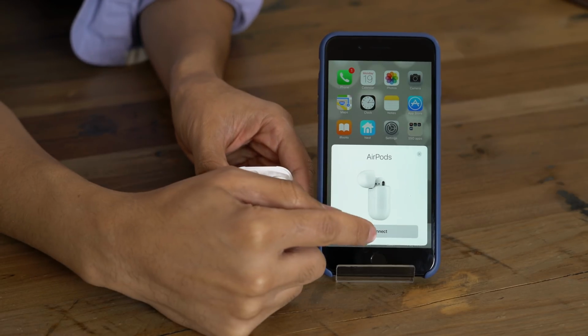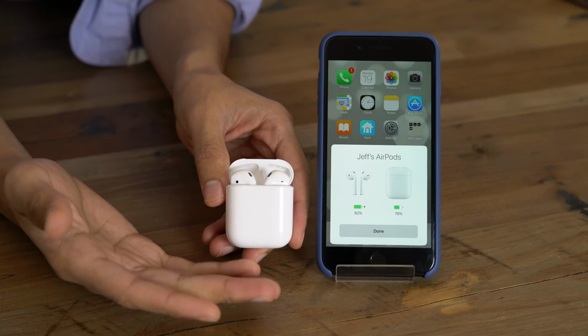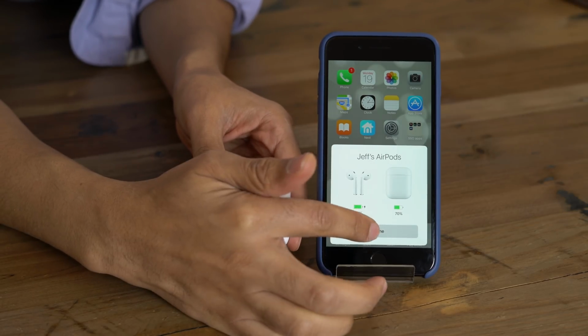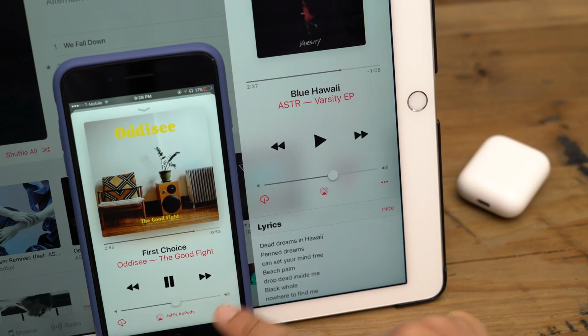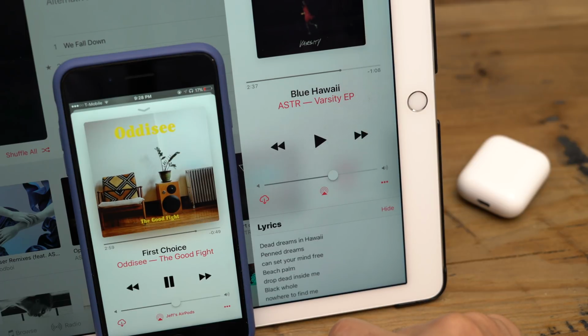Best of all, once you pair your iPhone, your Apple Watch is automatically able to connect to your AirPods, along with any Mac or iOS device connected to the same iCloud account. And switching between devices? Yes, it's simple and easy, with no Bluetooth related hoops to jump through.